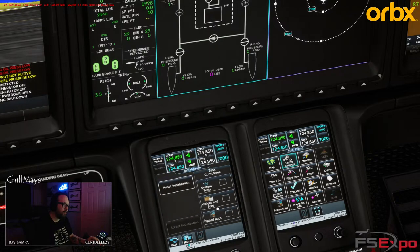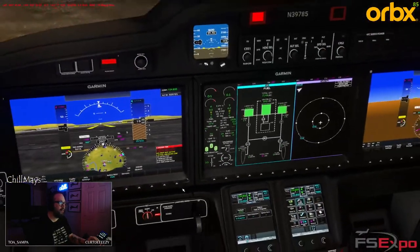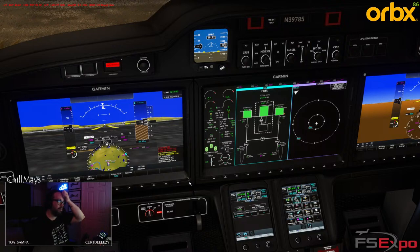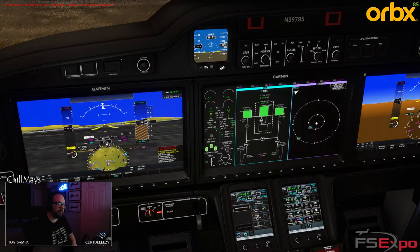We'll go to initialization. Systems test, pre-flight. Fire detections in progress. Right on, man. Me too, dude. You guys getting rain down there? We got a little bit today, but we're supposed to get some decent rain tonight.